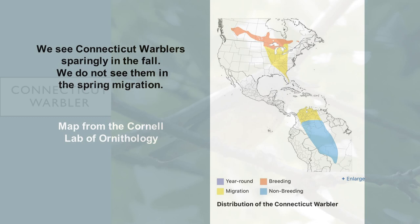And here's the Connecticut warblers. You see they breed mostly in Canada. And this map shows that they never come here, that they migrate north and south through the middle of the country and then go down to Brazil and Argentina. But that's not quite right.